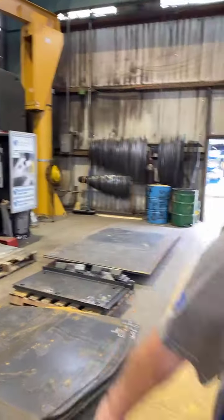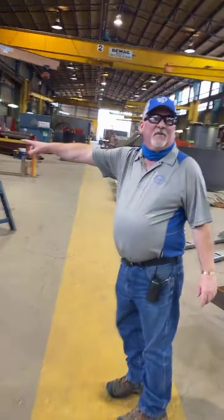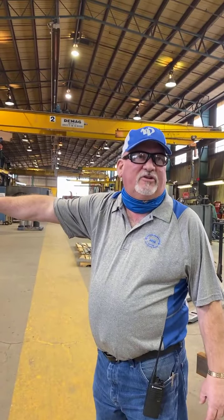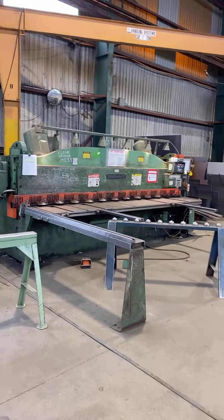Let's walk back through the shop. I'll stay in the yellow line. This is our shear. It'll cut up to 1/4 inch steel, 12 feet long. Basically, it cuts stuff like this. It's another way to cut steel.